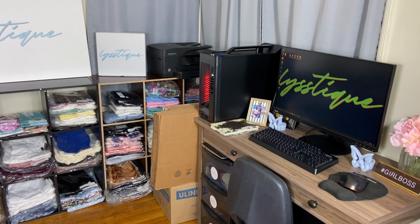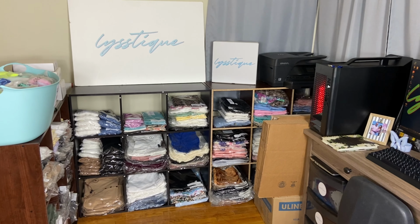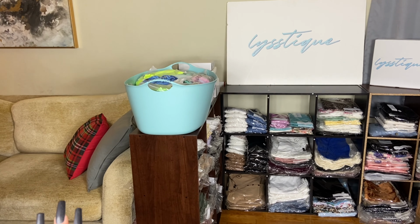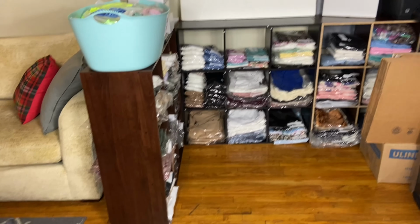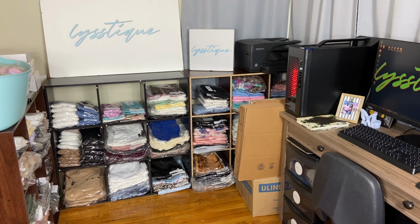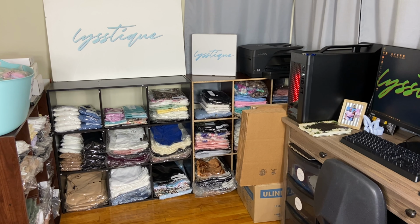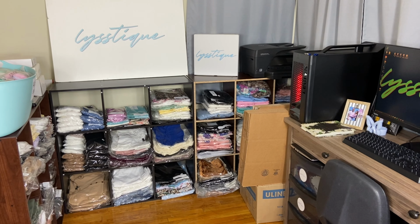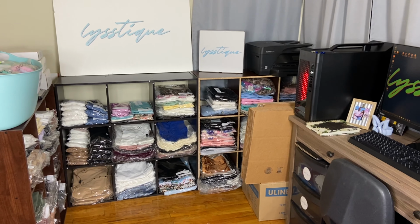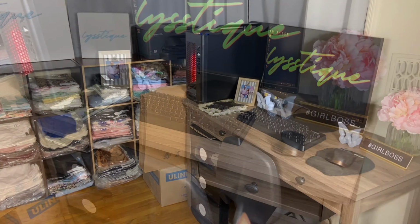All right, guys, so this is just a general overview of my office/inventory space. As you can see right over here, this is where my living room begins. So we're just going to focus on this side, since this is where I keep all my inventory stored away. This actually isn't all of my inventory. I do have more inventory in other places, but this is pretty much new arrivals and things that I need to be easily accessible for when I pack orders. So we're going to go ahead and start on this side over here.